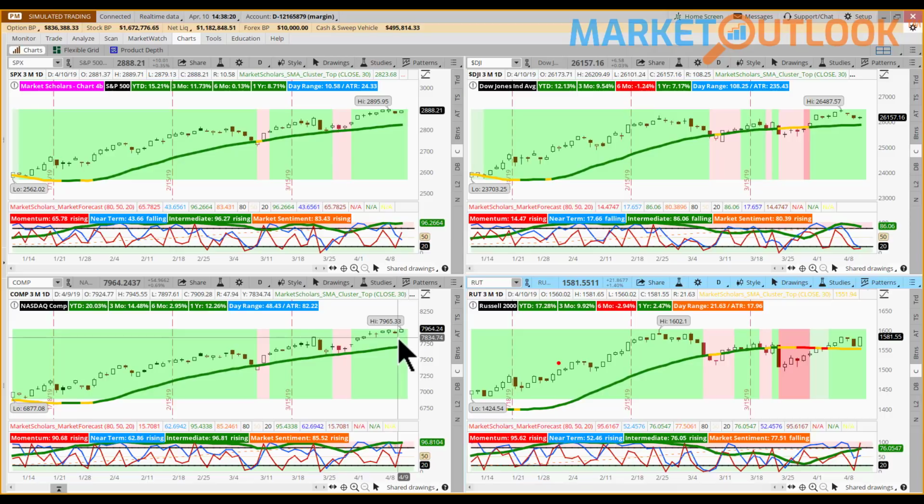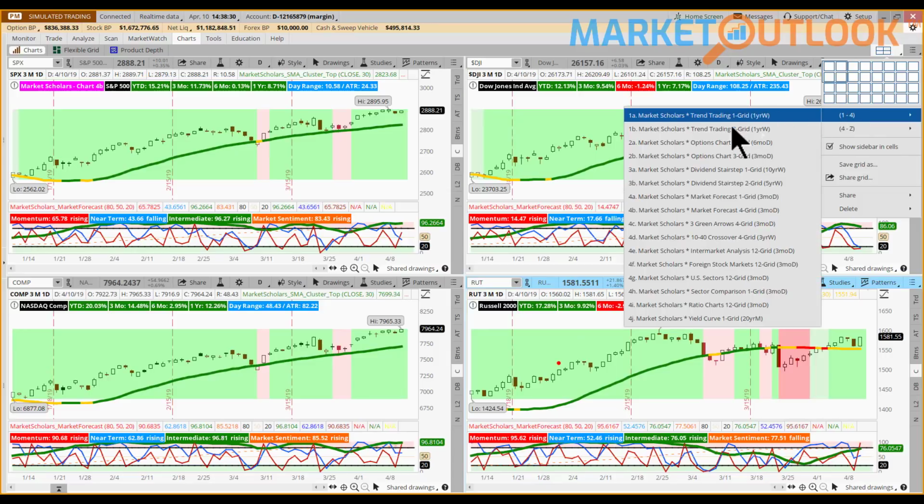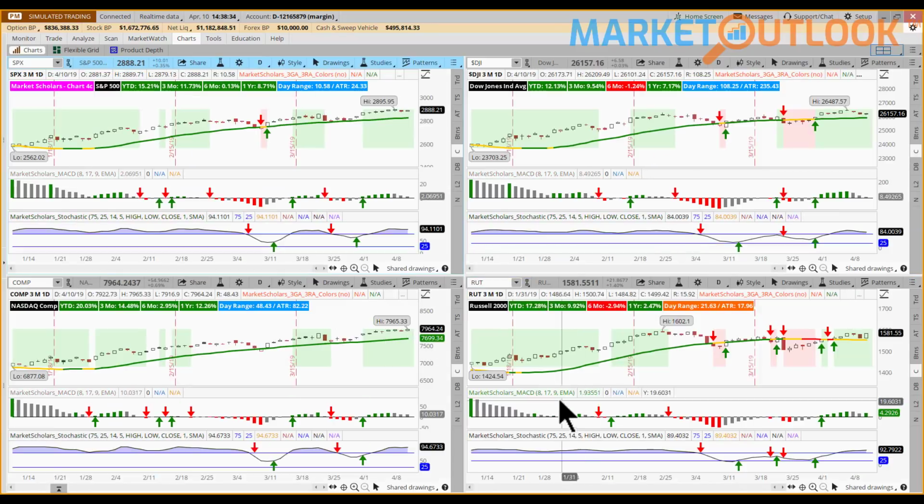So that strength within technology and more cyclical areas that oftentimes find themselves in the NASDAQ continues to carry the day here for the U.S. markets. Let's go ahead and now take a look at our next setup, which will be chart 4C. This is the 3 green arrows chart setup. Not a whole lot of change here.